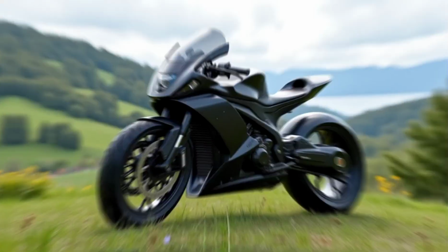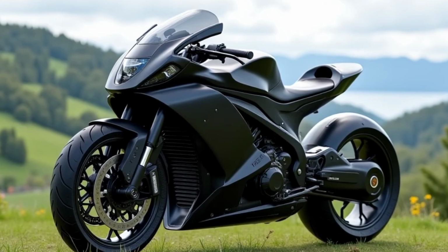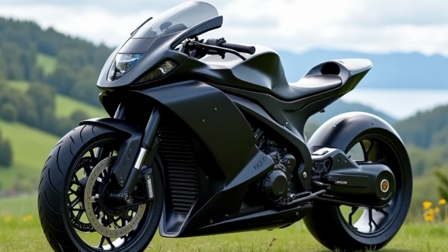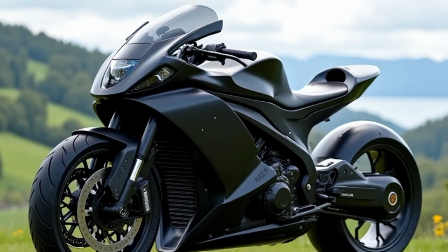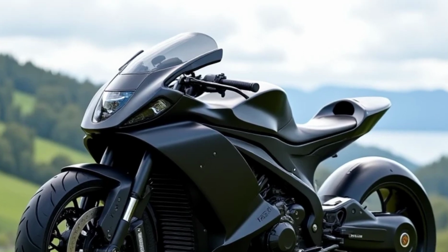You feel confident throwing anchors even at higher speeds, and the feedback through the lever is predictable. One of the most impressive upgrades on the 2025 model is the electronic suite. This isn't a bare-bones analog machine anymore.